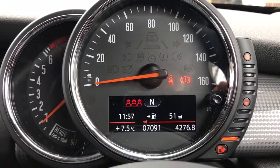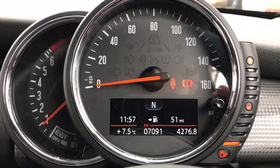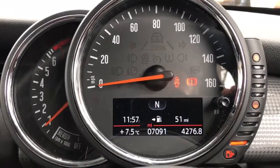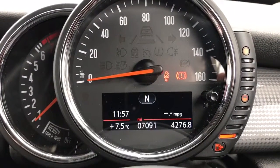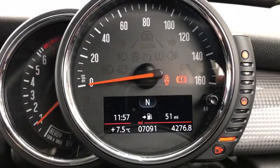Okay, so now that we're inside the car, we're going to start off with the dials. On the left-hand side, we have the rev counter. We have the speedometer in the middle, and then on the trip computer you can see the total miles of the car, which are 7,091. The information that's displayed above that can be changed by pushing a button on the end of the indicator stalk. Lots of different bits of fuel economy information all the way around in a circle.